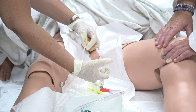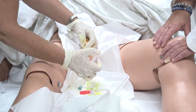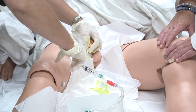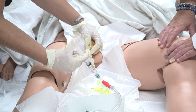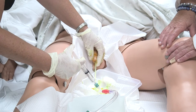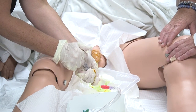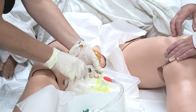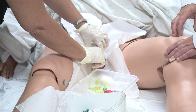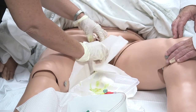Hands are a little slippery here. And you can see that, like I said, it's not a real patient, so sometimes if you did meet resistance like I am when I'm blowing up the balloon, you can pull back a little bit and then keep trying to advance with the fluid. So we're having a little hard time. Okay, balloon popped. So we took that off, and then you just want to pull back a little bit to make sure it is in the bladder.